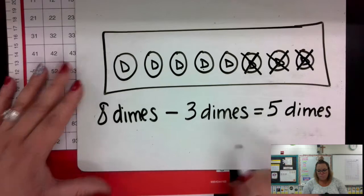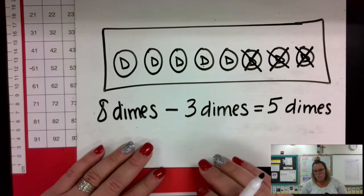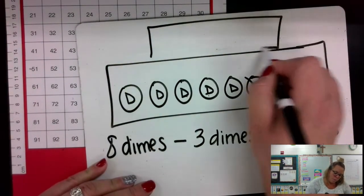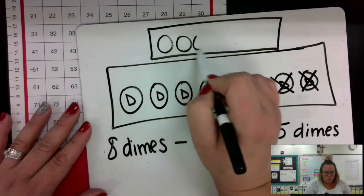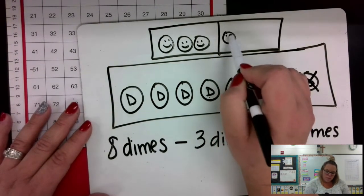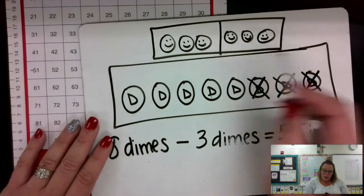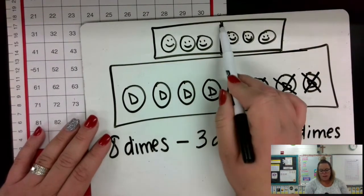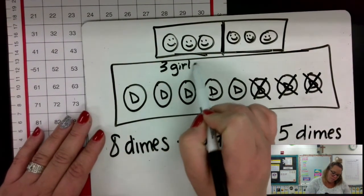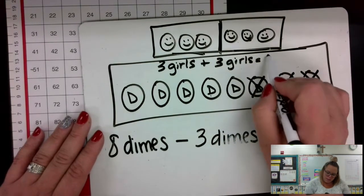All right. Now, this is something that we are going to continue to work on every single day. So please make sure that you are continuing to practice this. If it is a some more, you'll put that line in between, okay? If I said that 3 girls were at the store and 3 more girls came into the store and I wanted to know what kind of a problem that would be, I would say that it's a some more, and I show that it's some more by putting a line in between the first number and the second number. And then I would say 3 girls plus 3 girls equals how many total girls? 1, 2, 3, 4, 5, 6.